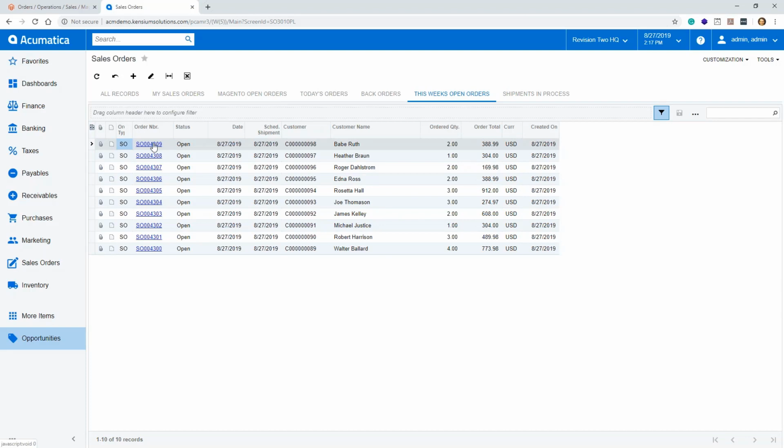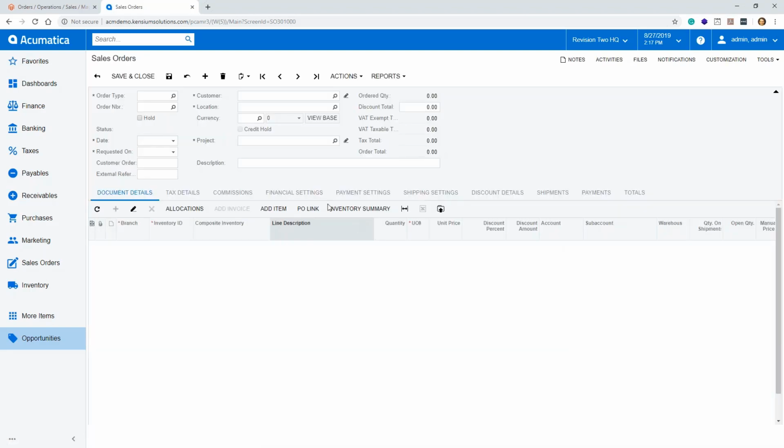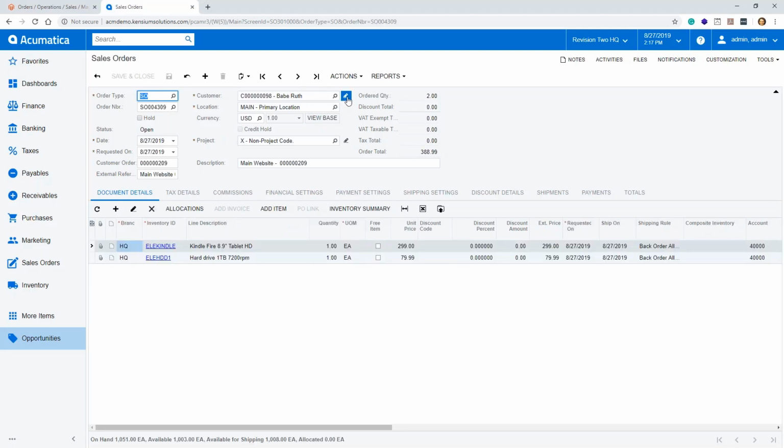So no human intervention, the system validated. Babe Ruth was not a customer yet, so it created a customer record, and on the header of the sales order, it planted the Magento sales order. So Magento calls it 209, Acumatica calls it 4309. And when customers call in, they're most likely going to reference your commerce number more so than the ERP number, and you can easily get to it.